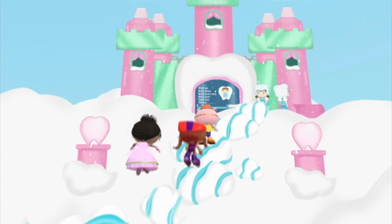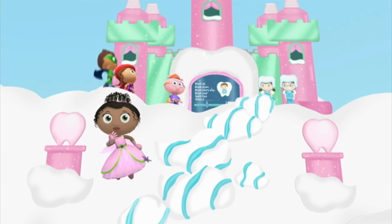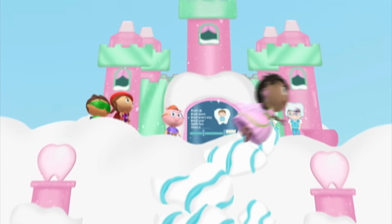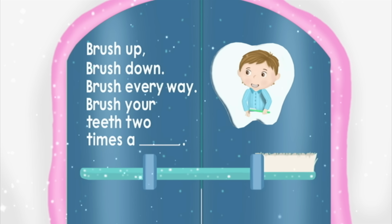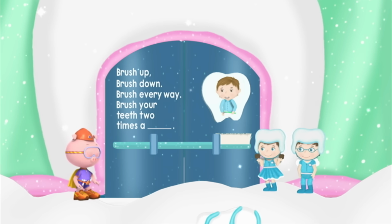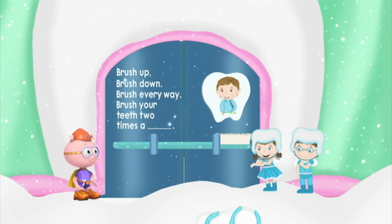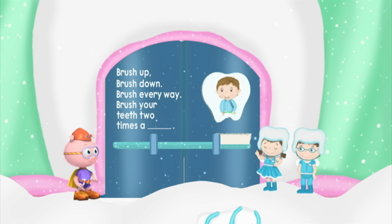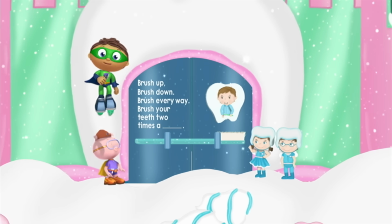Well, here we are, the Tooth Fairy's castle. Oh, my peas. Look at all the glittery toothpaste towers. Whoa! What are these words on the door? That's the Clean Teeth Pledge. The what? A pledge. It's like a promise. To open the door and get into the castle, we have to promise to keep our teeth clean. Cool. Take the Clean Teeth Pledge with me.